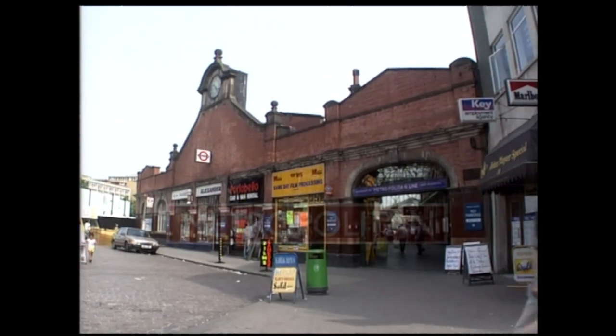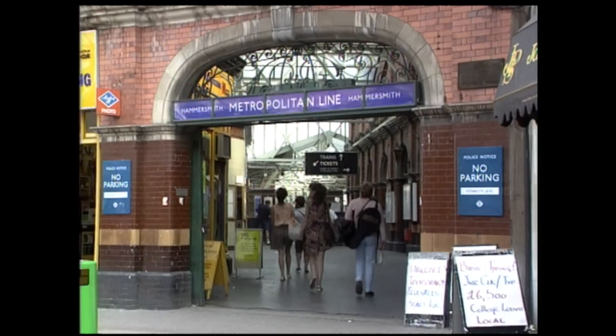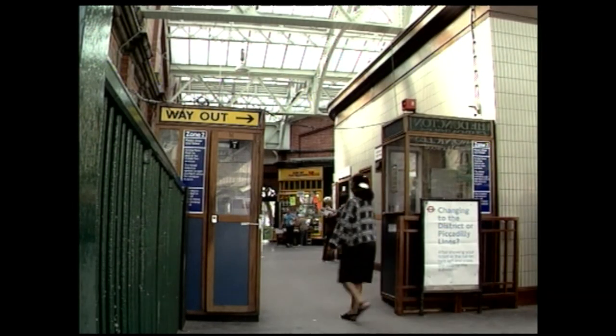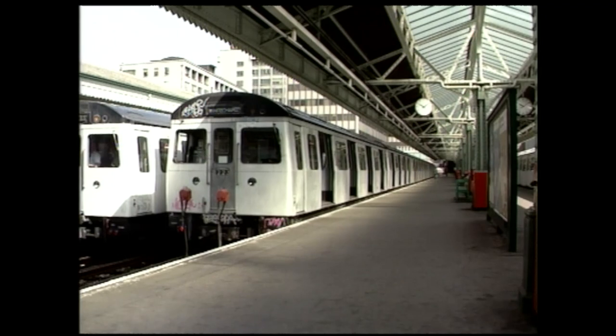Our 9-mile journey to Whitechapel begins at the street-level Hammersmith Met Station, which dates back to 1868, 4 years after the opening of the line in 1864.